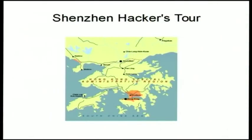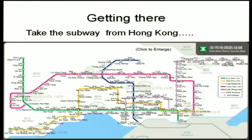Mostly you fly into Hong Kong and come across the border. There's lots of different ways. I took the subway. And if you look down the right-hand side, there's a gray subway line. That's literally the train in the subway in Hong Kong. You take it to the end of the line, you get off, you walk up the escalator through the Hong Kong immigration, across a bridge, because there's a little river there, through the Chinese immigration, and then you get back on the subway on the other side.